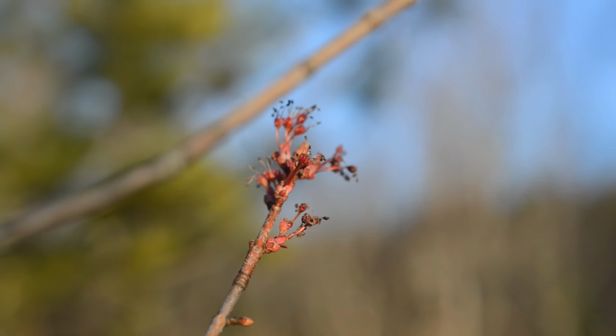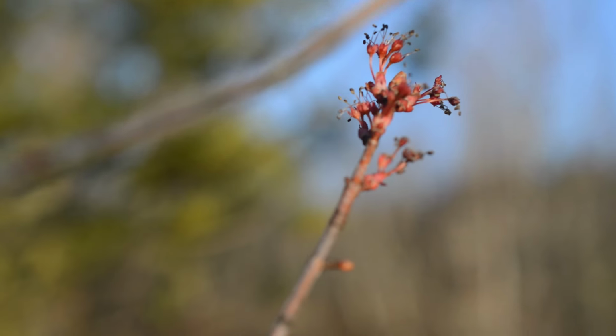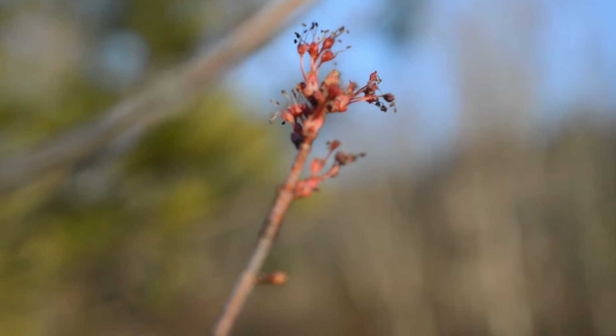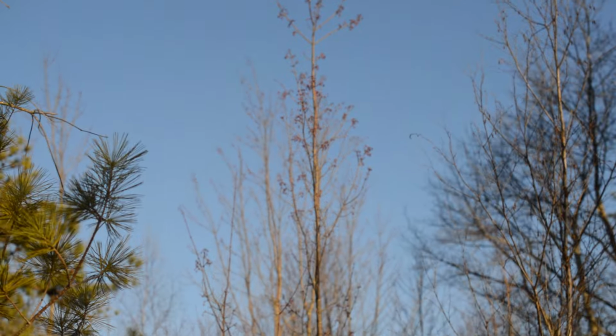It's an early bloomer. And a lot of people are thinking, oh, trees have flowers? Yeah, of course trees have flowers. They have flowers or cones. Or I guess if you're a tree fern, you've got spores. You're reproducing somehow, 99.99% of the time. There's another bigger red maple back there.